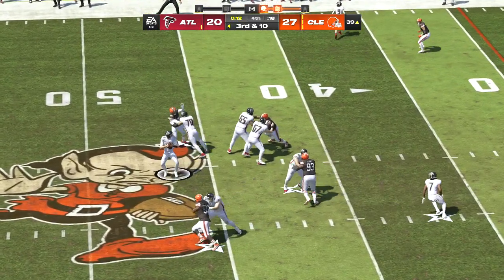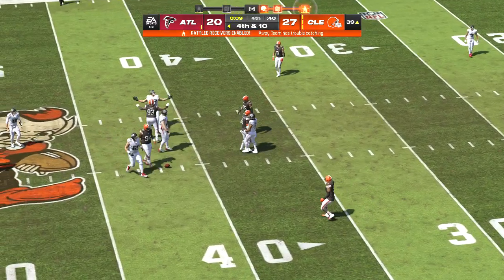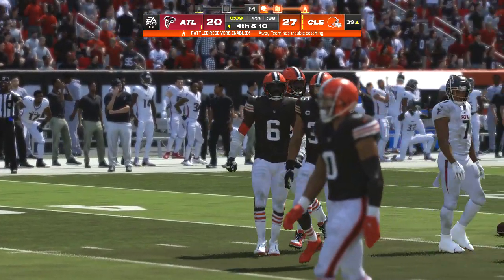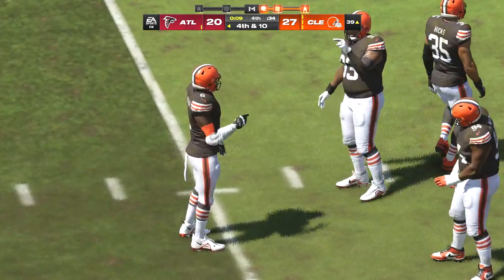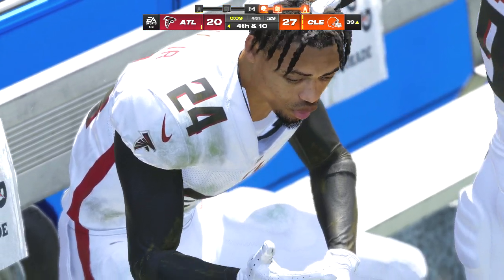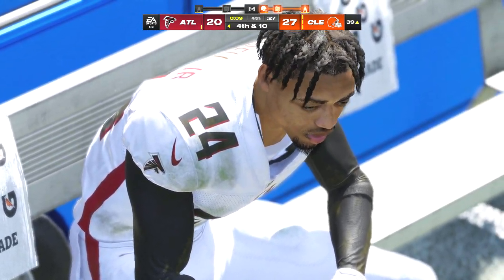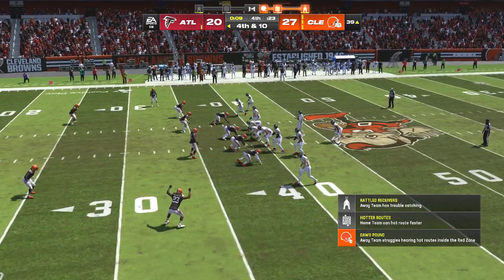Cousins. That'll be incomplete with 9 seconds now showing on the clock. What a great sequence by this defense so far. They've given him nowhere to go with the football. And they just have to make it stand up one more time because it appears that they've got their number. Can they not have a slip up here and allow the touchdown?